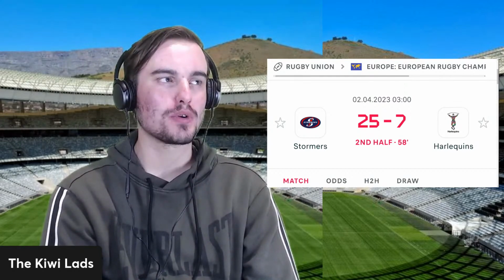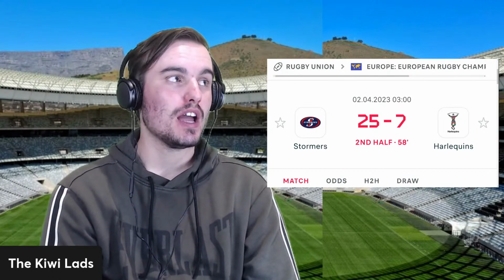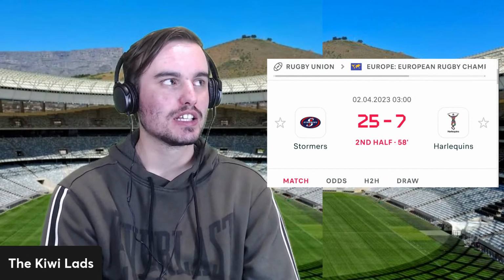Almost a 4 pass from Andre Esterhazen. Kerr. Back again to Smith. Nice step. Now another offload. Smith goes across. I believe it's going to be Jack Kenningham now, down by big Marvin Ori on the halfway line. Going back to the left-hand side.